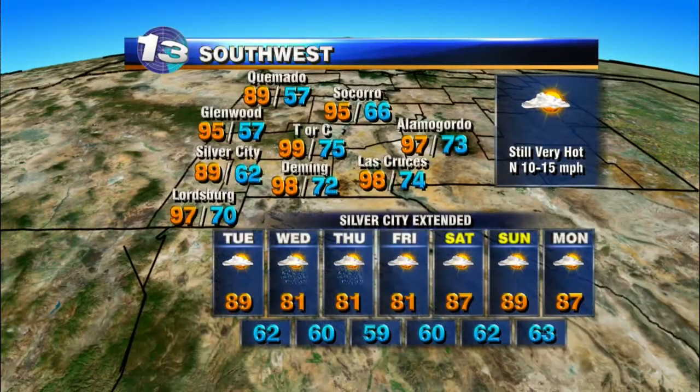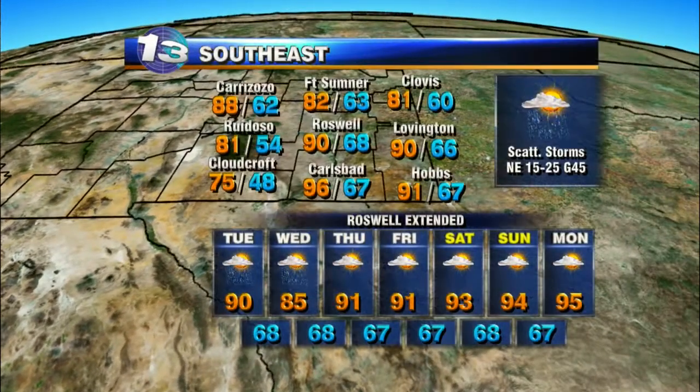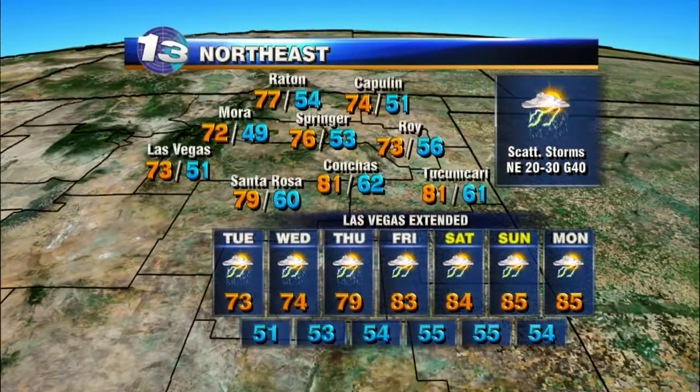Over the southwest, still very hot here with temperatures into the upper 90s. So not quite the triple-digit heat that we were dealing with yesterday. Temperatures cooling even more for Wednesday and Thursday with better chances at showers and storms. Over the southeast, scattered storms around for this afternoon. Highs only in the low 90s, so a big difference from yesterday, and back into the mid 80s for tomorrow with more chances at showers and storms starting to dry out toward the weekend.